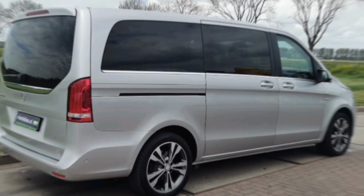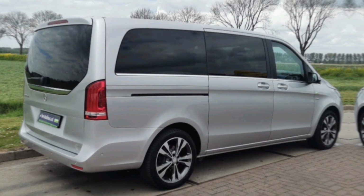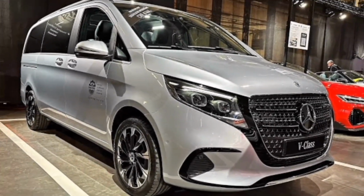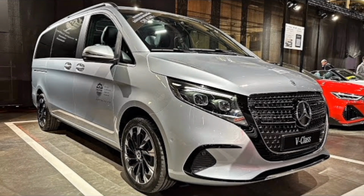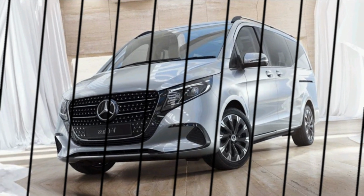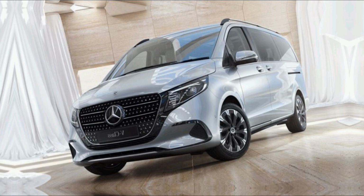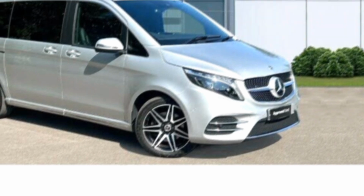Features. Exterior design. The 2024 V-Class features a refreshed exterior with a bold radiator grille, new LED headlights, and redesigned LED tail lamps. The front now includes a prominent Mercedes-Benz star on the bonnet, enhancing its modern appeal. New alloy wheels are available in 17, 18, and 19-inch sizes, with additional paint colors to choose from.